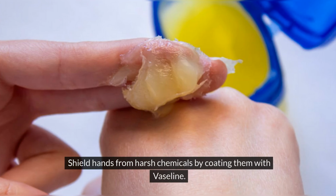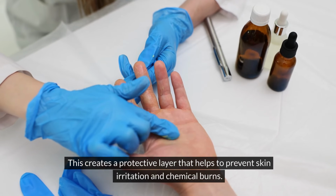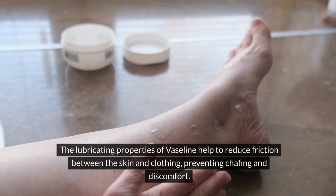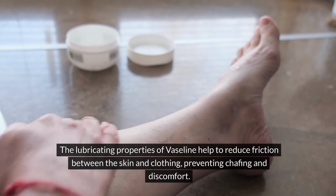Shield your hands from harsh chemicals by coating them with Vaseline. It creates a protective layer that helps to prevent skin irritation and even chemical burns. Prevent skin irritation by applying Vaseline to areas prone to chafing. The lubricating properties of Vaseline help to reduce friction between the skin and clothing, preventing chafing and discomfort.